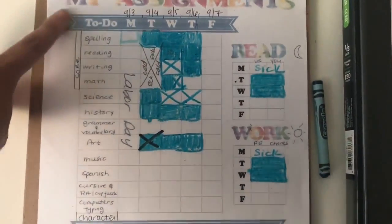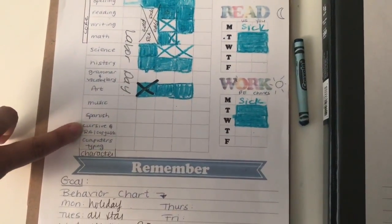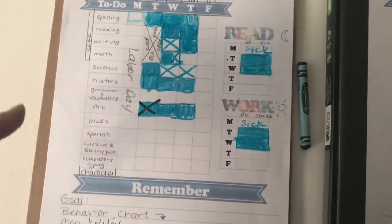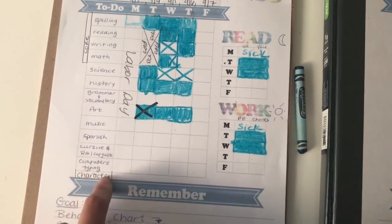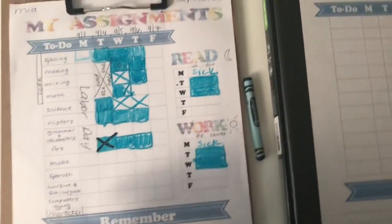So the subjects right here that I have are spelling, reading, writing, math, science, history, grammar and vocabulary, art, music, Spanish, cursive, and copy work or recitation of a poetry or a poem that we're doing, computers typing, which is brand new this year, and character, which we don't do every day. We do as we need or seasonally, so that's what that is.